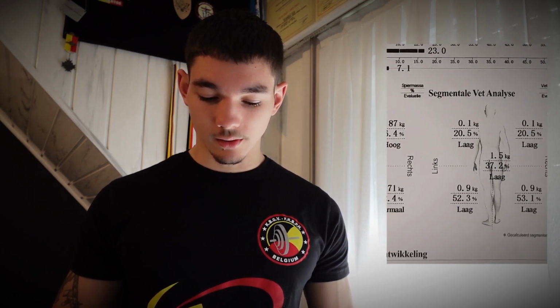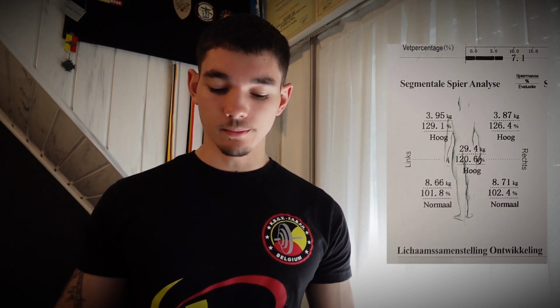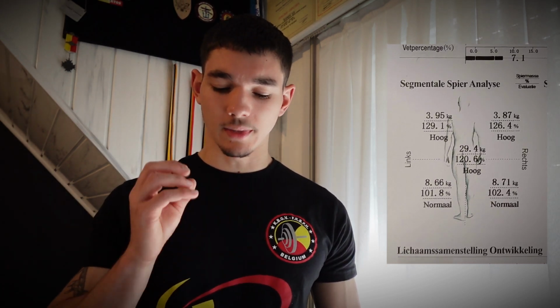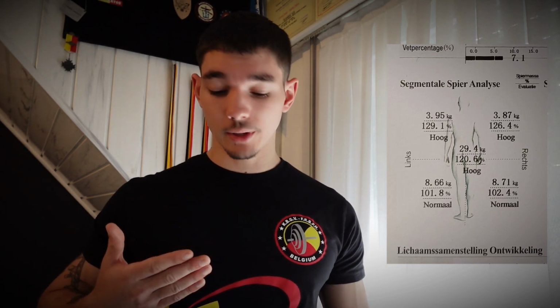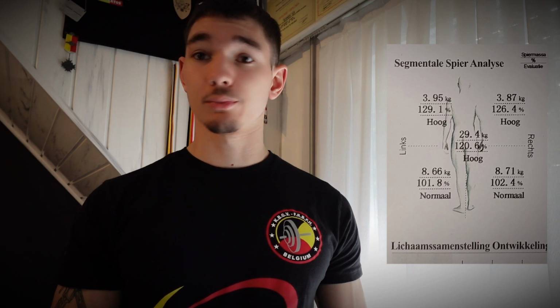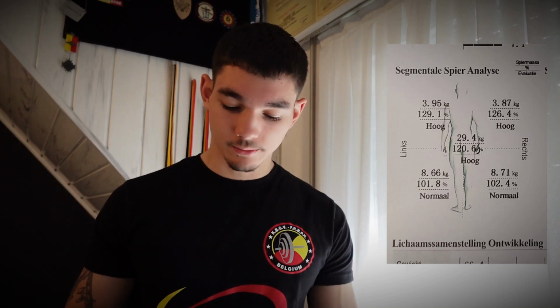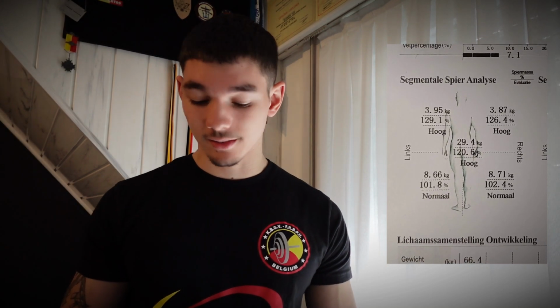But as you guys can see, this is where my muscle is. The main places where the muscle is in my body is in the upper body. As you guys can see, I have 129%, 126%, and then in my ass I have 120%, so pretty cool. But in my legs I have just above 100%, so that means I'm going to train more legs, to get those skinny chicken legs away.